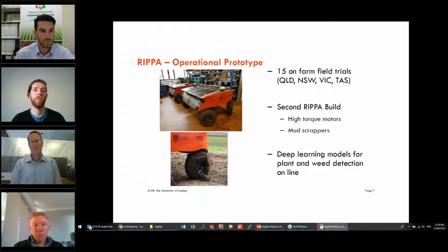So it's, again, an autonomous solar-powered robot. That means we can teach it to drive up and down the rows of crop by itself, and it can do that 24 hours a day. As it does that, it's taking images of every plant as it goes over, and then we can get information back about those plants.